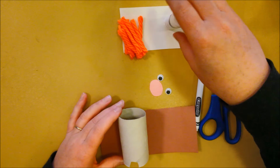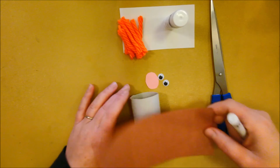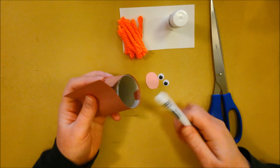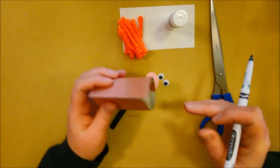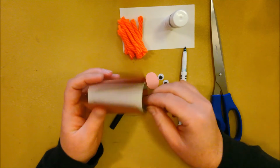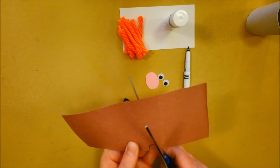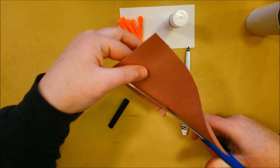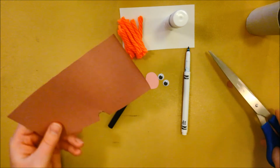But first, I am going to cut out the little notch because it's really tricky to cut that out once it's already on there. So I'm just going to mark inside, line it up where I want it to be, and then mark inside. Just like that. There, now I just have a little dome to cut out here. And it's much easier to cut out a piece of paper than a toilet paper tube. Just saying. All right, there we go.